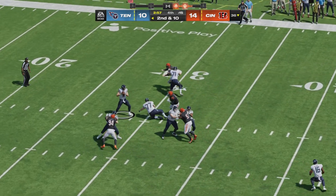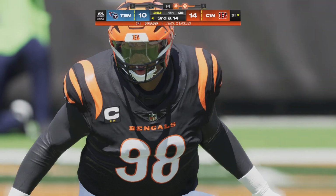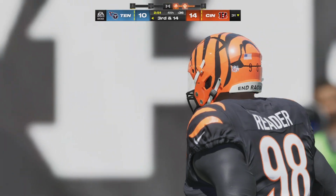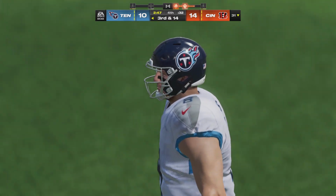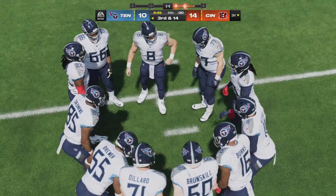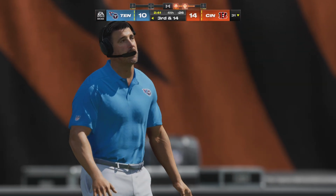Back to throw, it's Levis. And he'll be taken down by the Bengal pressure. The Clemson product, DJ Reader, got in for the sack. And you hate to say it for the rookie quarterback. He's done some good things, but overall, a little bit overwhelmed back there, hasn't he?